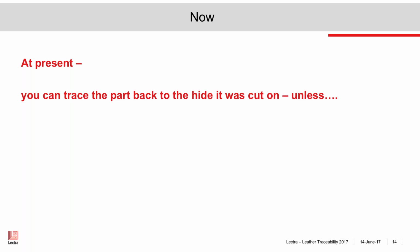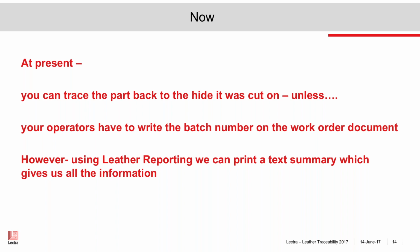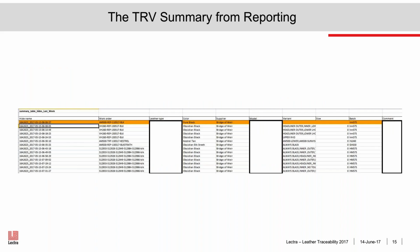The main exception being if you have multiples of the same part within the same variant, as they may well be scattered throughout the order, and in that case throughout the hides. For example, if you're cutting 100 arms in one order and nothing else, you'll be able to tell which hides were used for the order and which batches those hides came from, but not which part was cut on which hide within that order. And at the moment, operators have to write down batch numbers on the paper that comes with it. Using the Lectra Leather Reporting software, you can, amongst other things, view your leather usage by colour, your yield by colour, and so on.